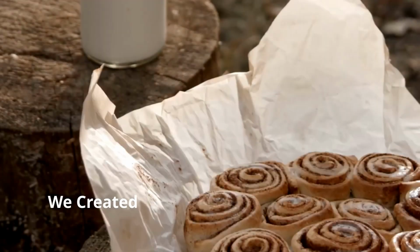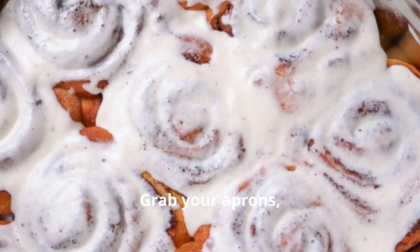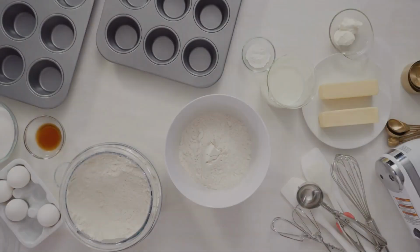Hey there, food lovers! We got something baking fresh for you today. We created the most delicious cinnamon roll cookies ever. Want to know our secret? Grab your aprons, preheat those ovens, and let's get started.